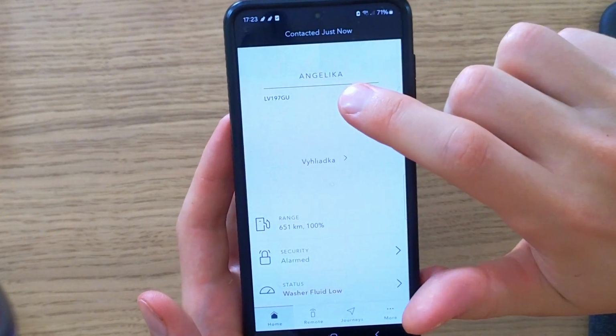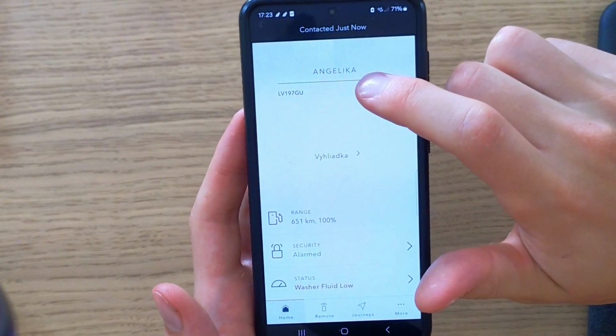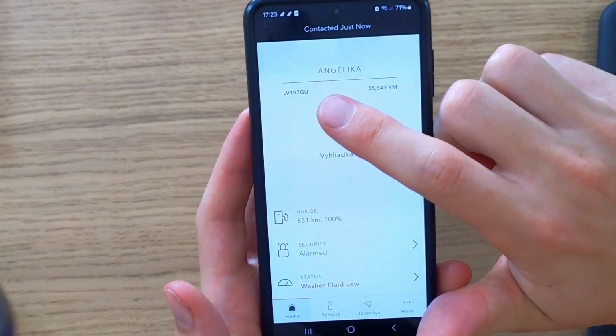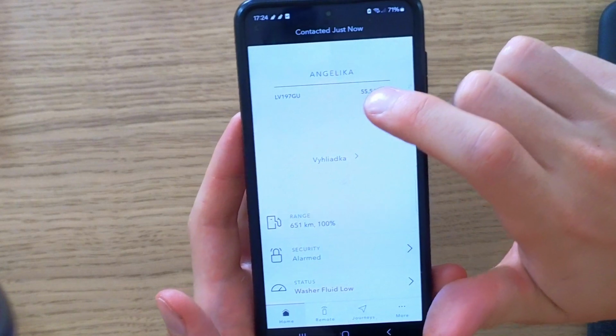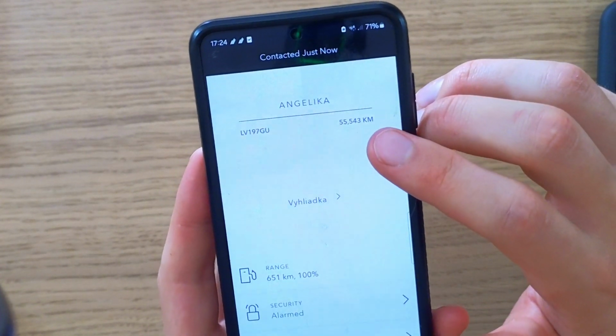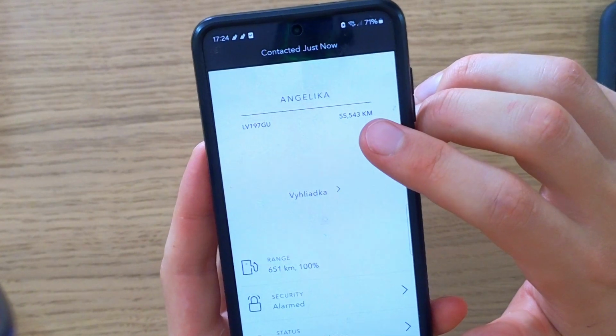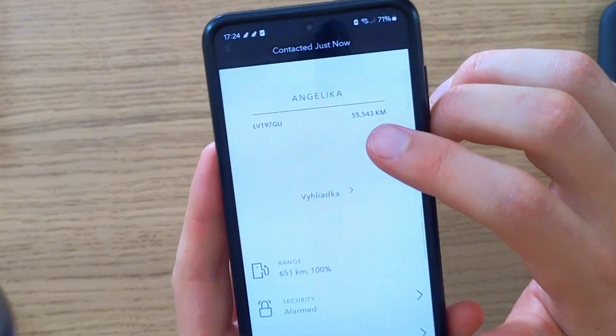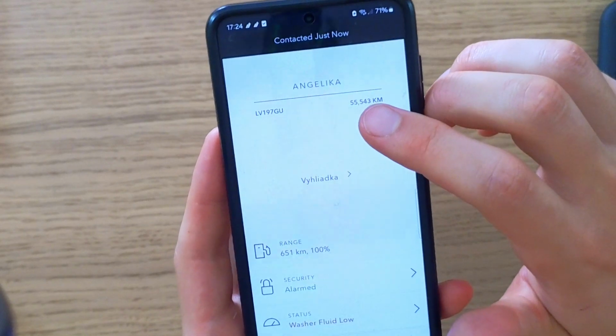So here on the top, you're going to find the name of your car that you drive. My name is Angelica. I have a Range Rover Evoque. Then you're going to have the plate number, and then we're going to find kilometers here. So when you're in service, or someone asks you, for example, my accountant asked me how many kilometers my car has, I can always check it in the app right here, and I don't have to enter my car.